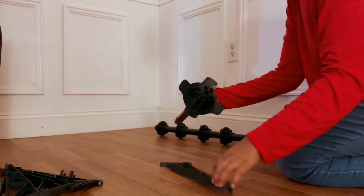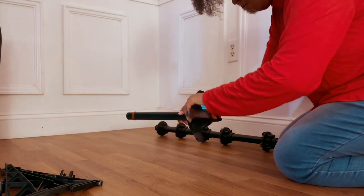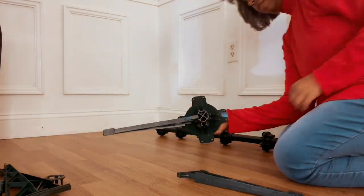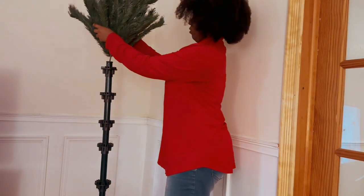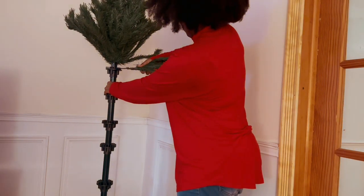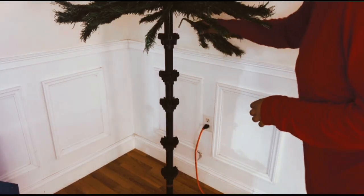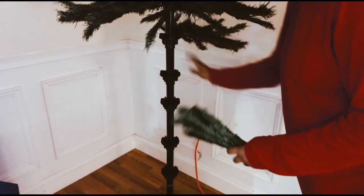Now, this tree I'm setting up here is our second tree. We usually have 2 or 3 trees in our house during Christmas. But this tree right here has been in our family for 25 years, guys. It's the first tree my parents got when they got married, and it's still in good shape. Look at it.